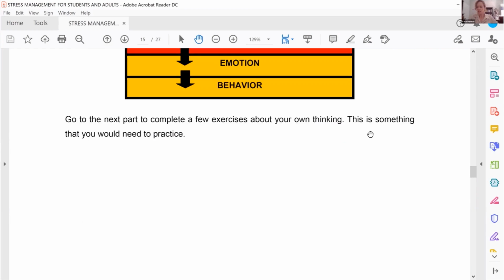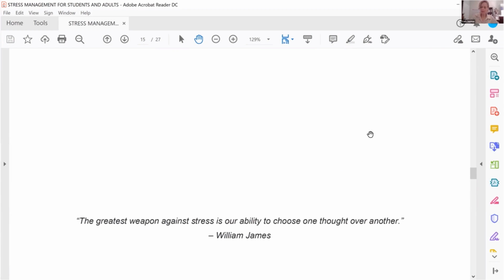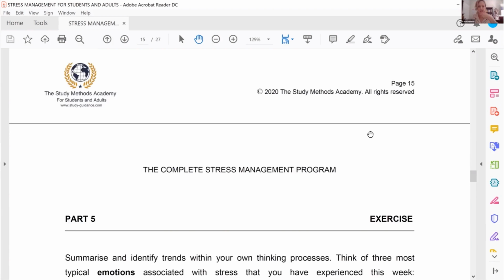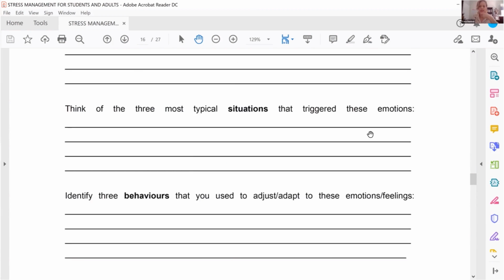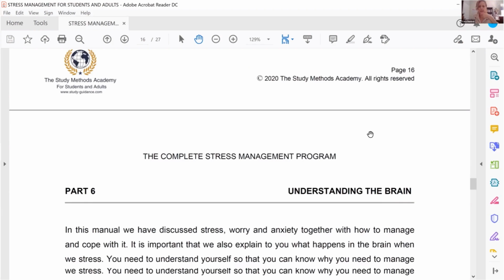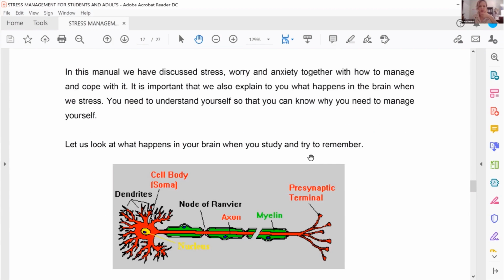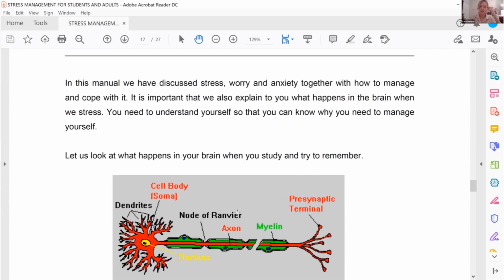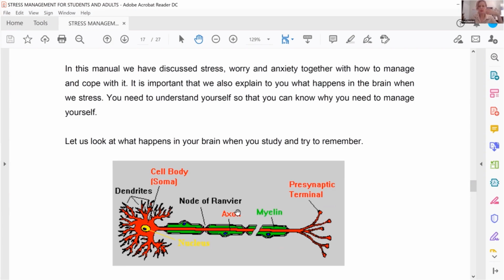All right. Let me just keep an eye on the time. You can give me some questions if you have, and we're going to address that at the end of this. Here are some exercises that you can do when you have this manual. But now I do want to quickly run through what happens in our brains. This is very important, because if you understand what happens in your actual brain better, you can actually do something about it. Whether you know this or not, I want to share this with you, because then you can deal with your stuff better.